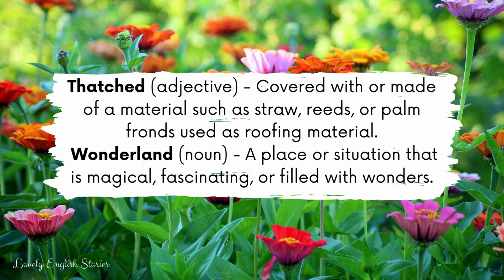Thatched. If you have watched our story, The Cottage, then you will know what a thatched roof is. And this means it is covered with or made of a material such as straw, reeds, or palm fronds, and these are used to create the roof. It's an old style of building. Wonderland. A wonderland is a place or situation that is magical, fascinating, or filled with wonders.